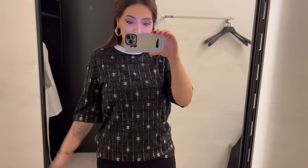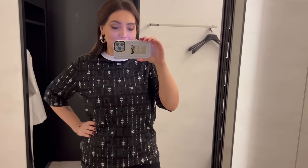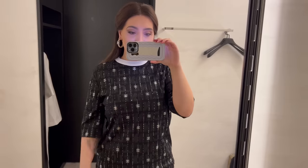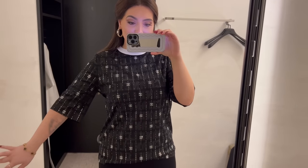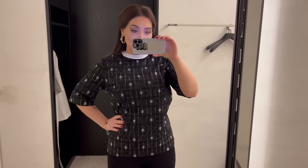It's very, very sparkly. I don't think it's showing actually here, but trust me, it's very bling bling. It has the Chanel writing under. I think it's showing. And this is a size medium. It has longer sleeves, but you can roll them, I guess. And it is quite long at the back as well. Comes with the matching shorts.